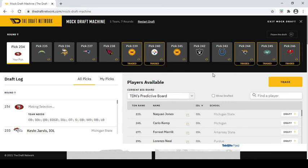So here I'm going to take Forrest Merrill of Arkansas State. And in 3 years with Arkansas State, Merrill had 119 tackles, 9.5 sacks, and a forced fumble. So, yeah, they aren't great stats. I mean, he was averaging about 3 sacks a year. Yeah, so that's not bad for an interior defensive lineman. But the one thing that I look for in most interior defensive linemen, for most defensive tackles, is probably how good are they at stopping the run.